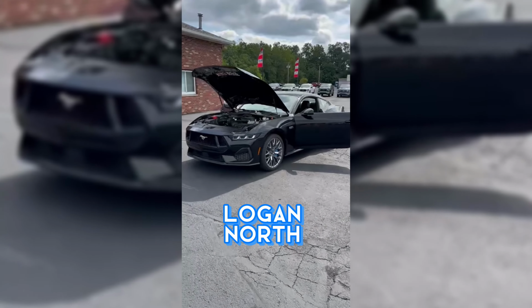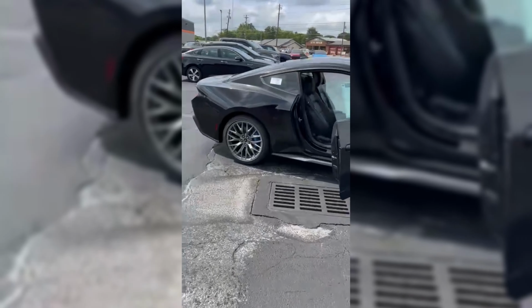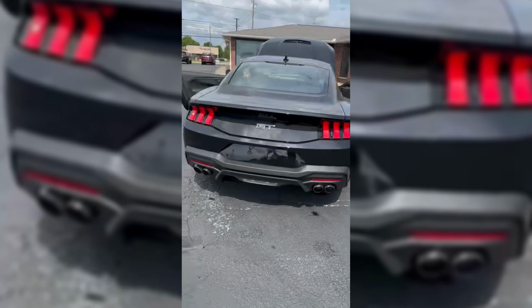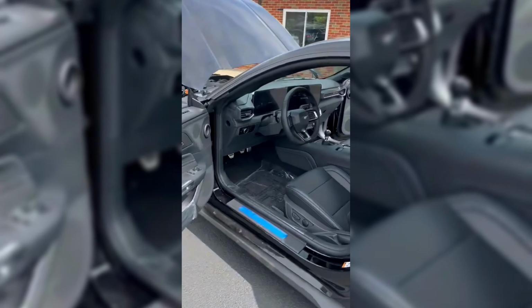Just wanted to hop on here and show you what was dropped over the weekend. The all-new 2024 Mustang GT 5.0. This one is a 6-speed manual. Completely redone on the interior, the exterior. Really like what they did with the interior on this one.